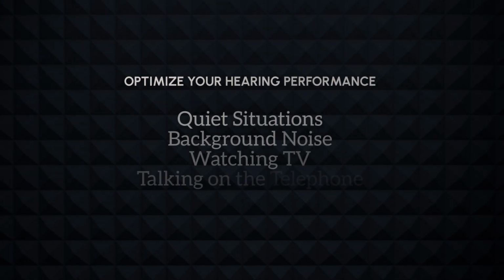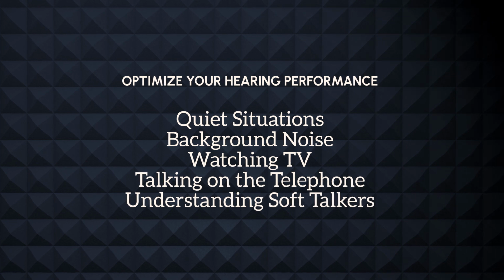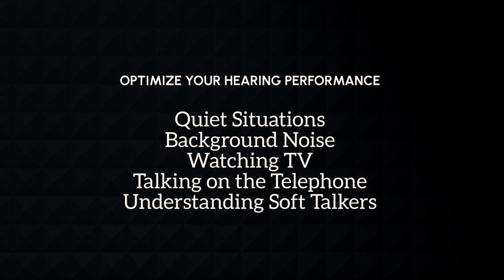However, beyond ensuring that you are meeting your audibility targets with real ear measurement, prescription hearing aids are also loaded with a bunch of different features to optimize your hearing performance in a variety of different situations. This can include quiet situations, background noise, watching TV, talking on the telephone, understanding soft talkers, and the list goes on.